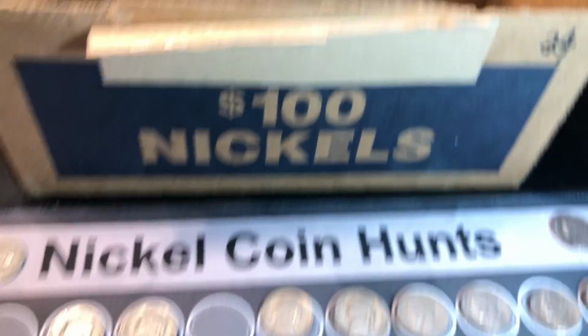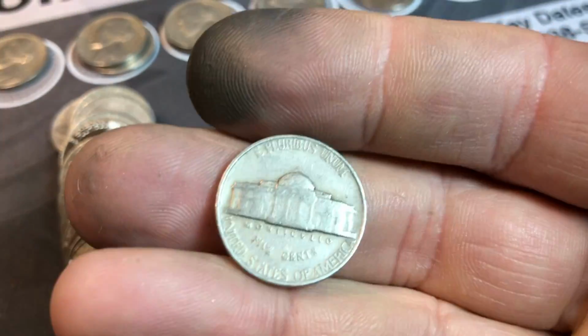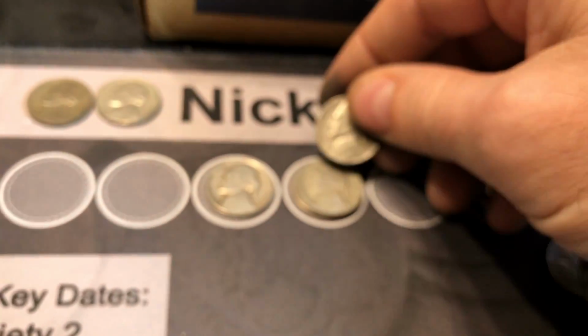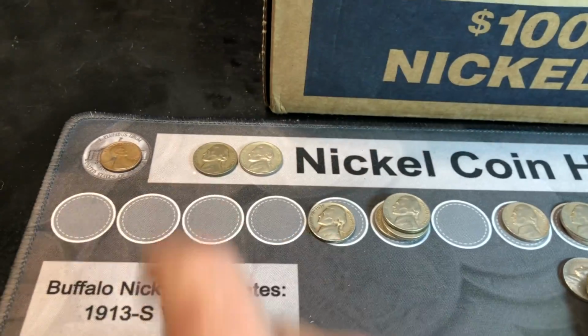Roll 45 and we'll get another 1940s nickel. It's a 1948 from Philly. So 3 48s and a 46. That's it. Well, and the war nickel. But we need some more 40s. Let's go. Roll number 50 and the box is going to give us a parting gift.